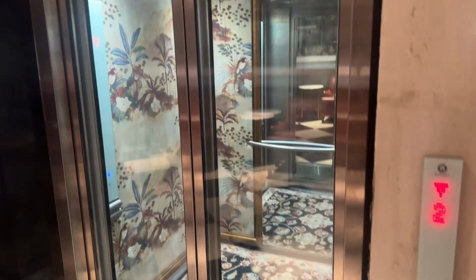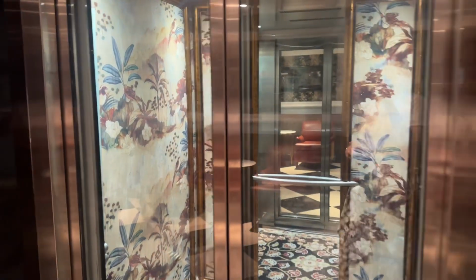So I'm just going downstairs to the reception where there is somebody from the hotel to show me the tour around the hotel. I mean, even the lift is a masterpiece, guys. Look at that.